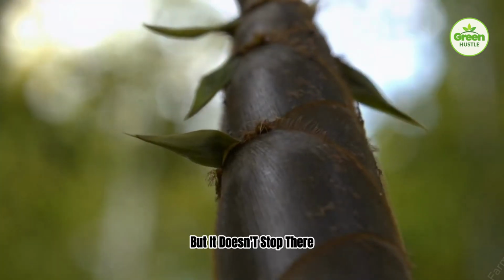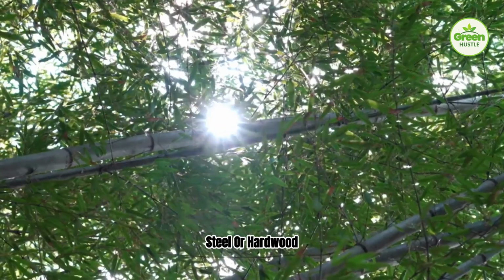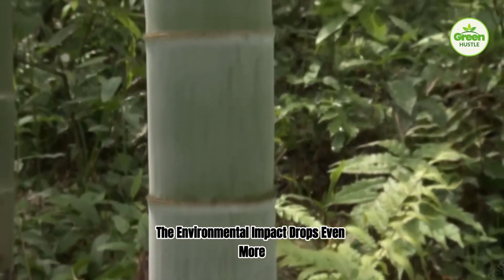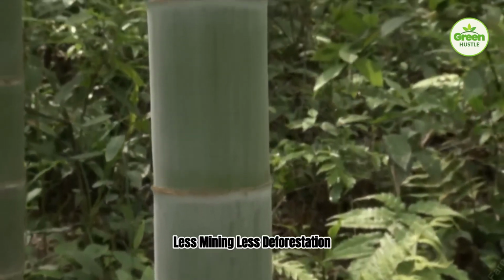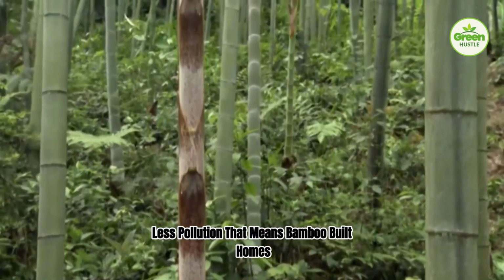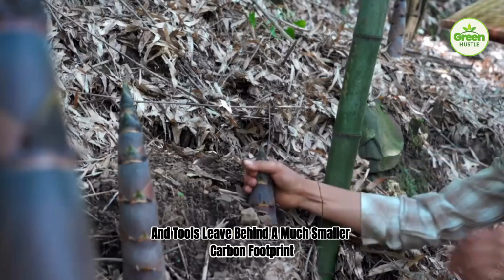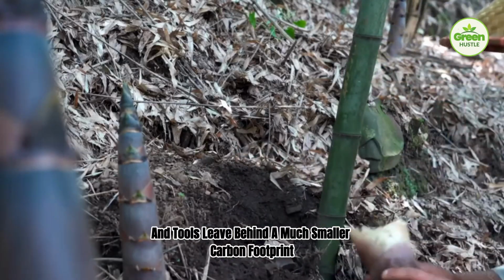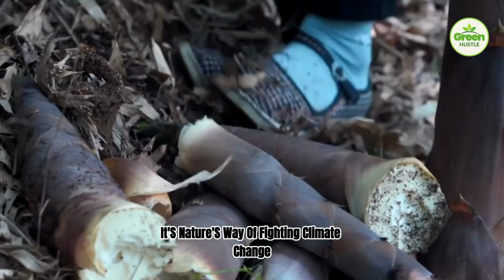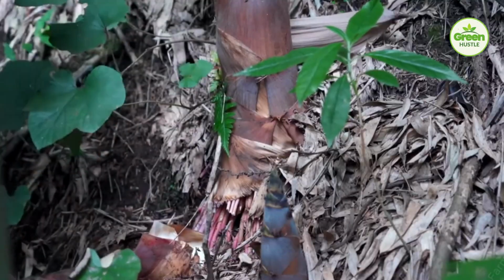But it doesn't stop there. When bamboo replaces materials like plastic, steel, or hardwood, the environmental impact drops even more. Less mining, less deforestation, less pollution. That means bamboo-built homes, furniture, and tools leave behind a much smaller carbon footprint, while still being strong and long-lasting. It's nature's way of fighting climate change, quietly and effectively.